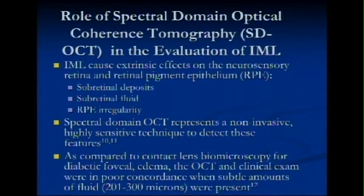Our lesions cause extrinsic effects on the retina and the RPE, causing subretinal deposits, fluid, and RPE irregularity. Now, spectral domain OCT is non-invasive, and it's highly sensitive. And we've been using this, obviously, for macular edema and AMD and other issues regularly. It's not currently in the diagnostic criteria for these small melanomas.